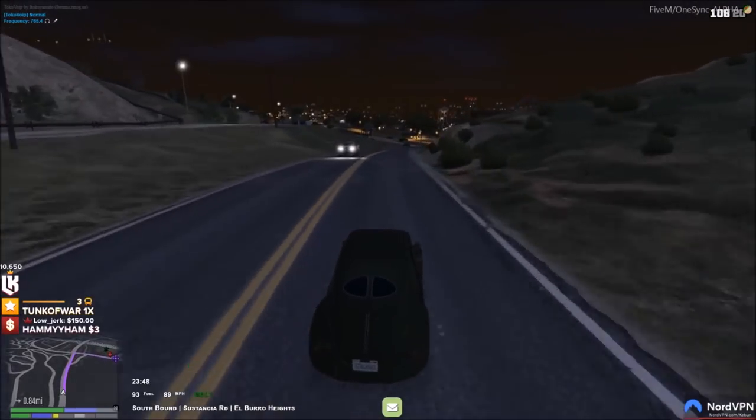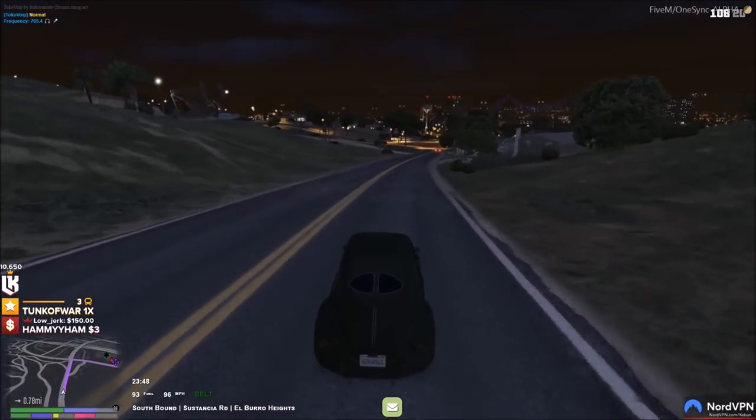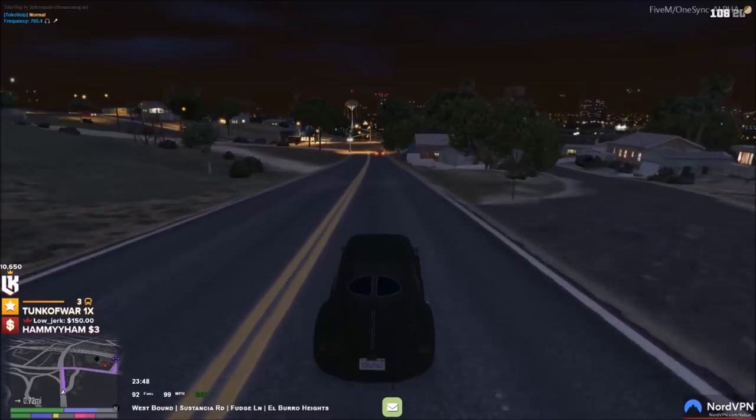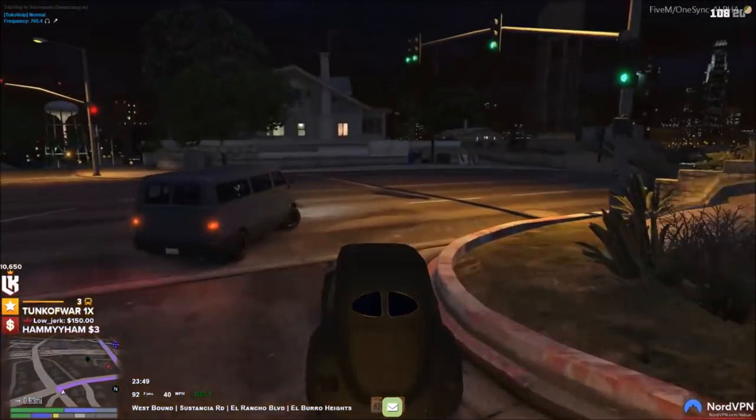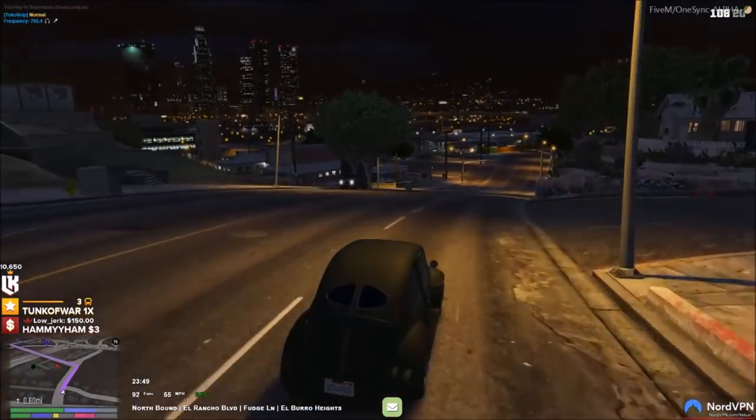We can do this job silently, even better. Fuck the police. Yeah, baby. How much are these two silencers? They're 20 grand each. Yeah, they're pretty good.